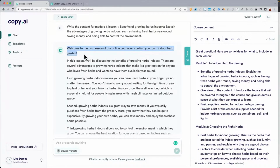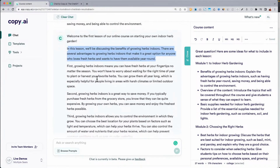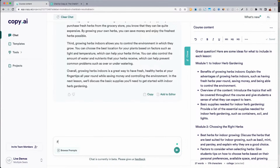So it understands the context. It's giving me the breakdown. Not bad. What if we also said benefits? Now, let's say, find the latest research on.